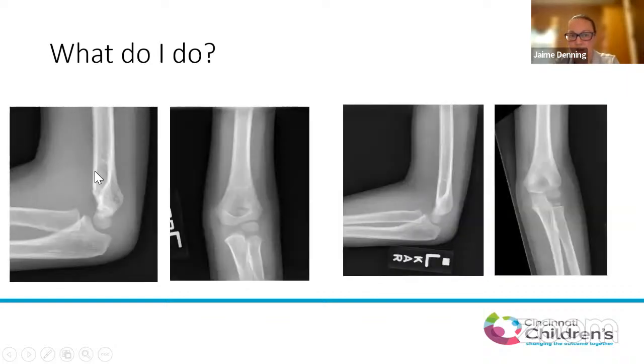Here's a patient with initially less extension, no deformity in the coronal plane. And this one was treated with closed reduction and casting at 90 degrees. And this is a 6-month follow-up with maintained reduction and healing.